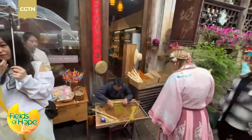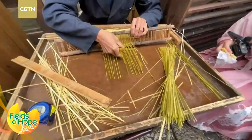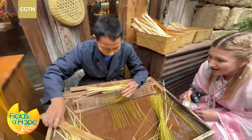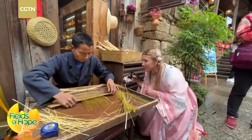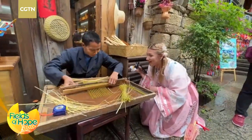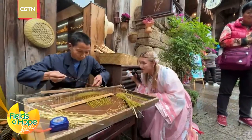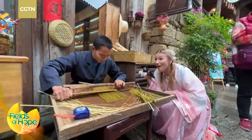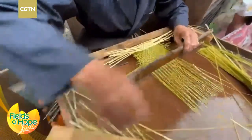Wow. Oh, we have a bamboo maker. He's weaving a basket. Wow. He's so fast. I said, every day do you make this? He said, yes. Wow. So when he was 19. So he's 19 when he was young and started making this.